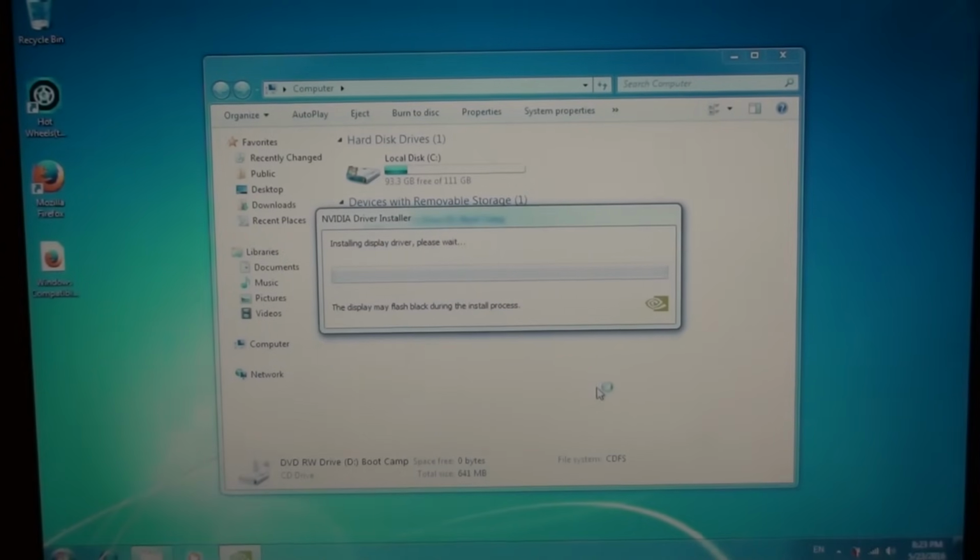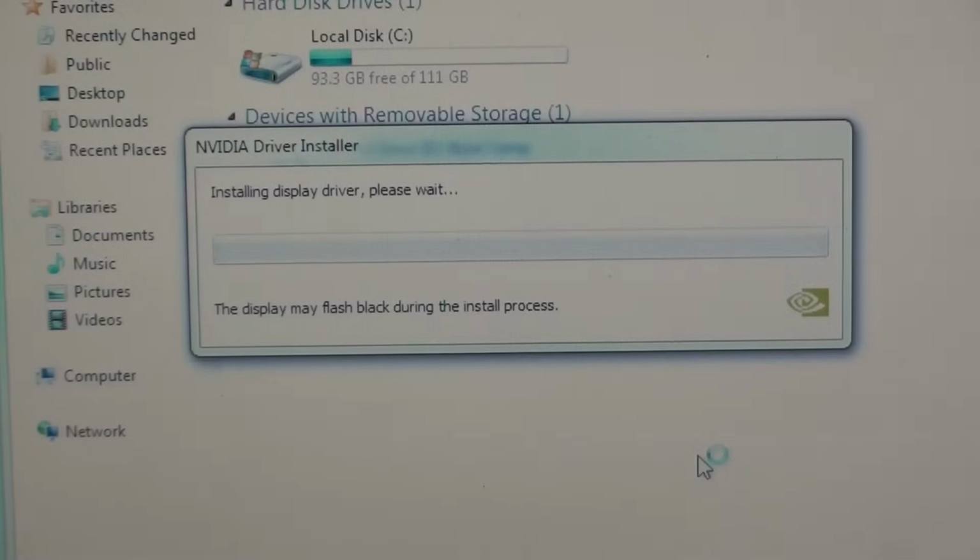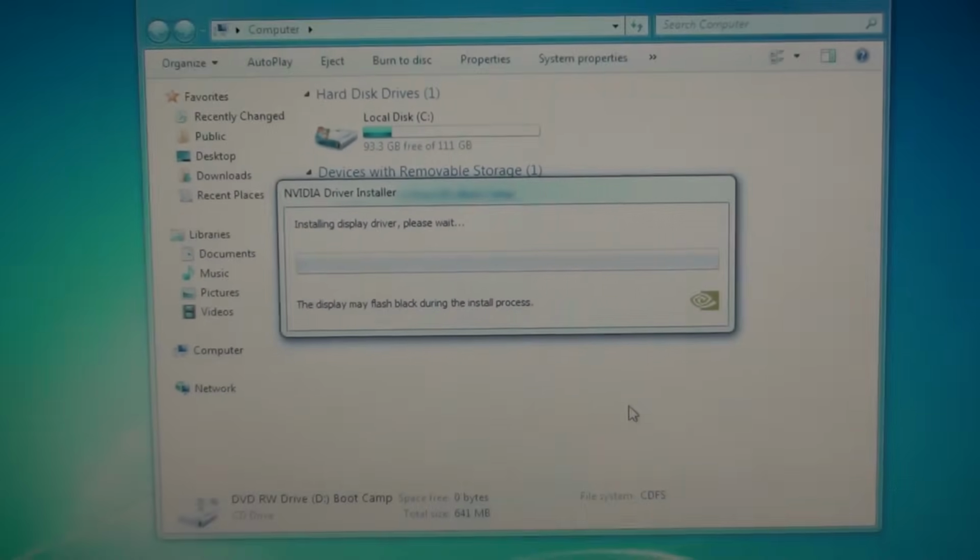Ooh, that's new. NVIDIA driver? How does this have NVIDIA? It's like Intel integrated. What is this? Does this have some magical NVIDIA chip I don't know about? I don't understand this.